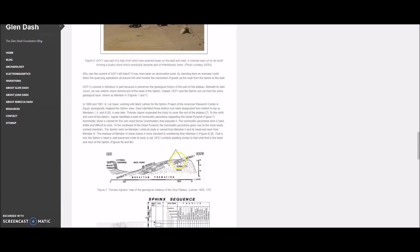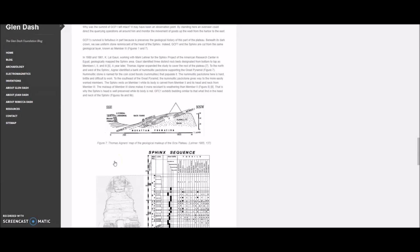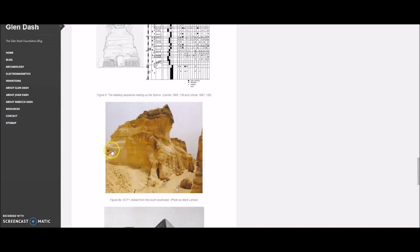See, here you go. You can see how these strata of stone slope away from the pyramids. And you can see that when you look at high-resolution photos of the Sphinx and of the mastaba, the Konkawi's mastaba. You'll see how the geographical strata is at an angle, and it really makes the structures look tilted, but it's really just the layers of the rock.